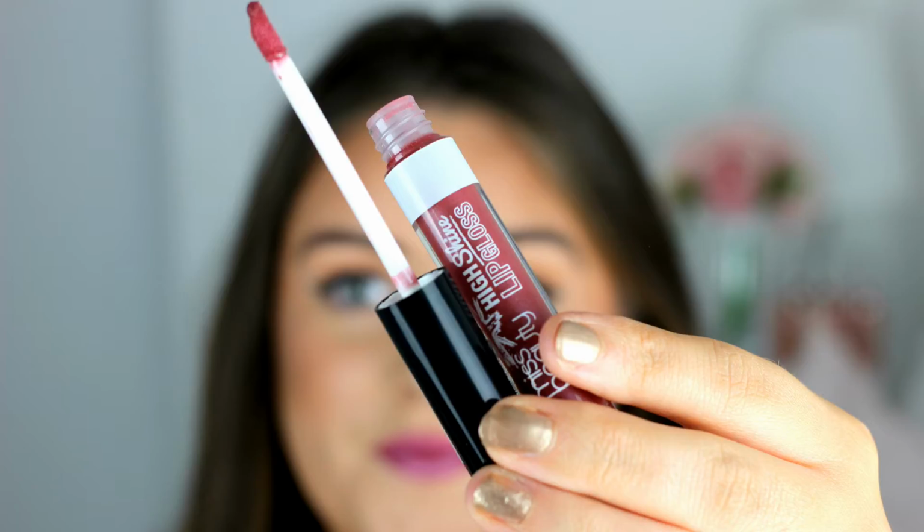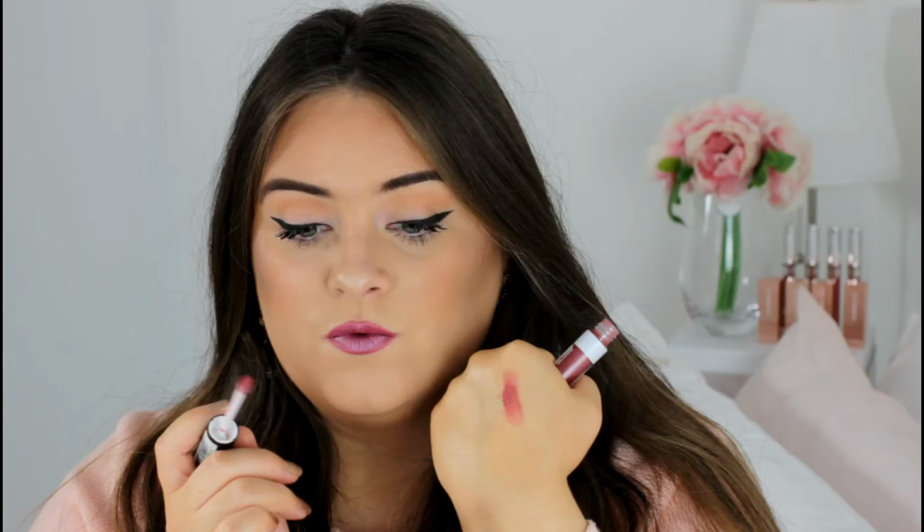It's sort of like a mauvey purpley shade, which is really nice. So it looks great for every single day. Really liking that.